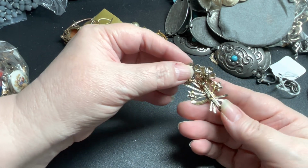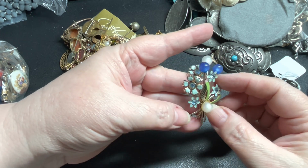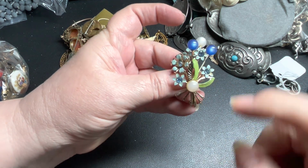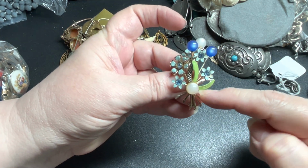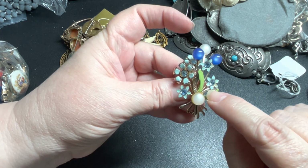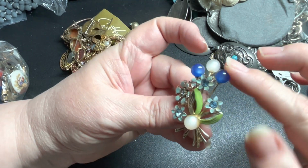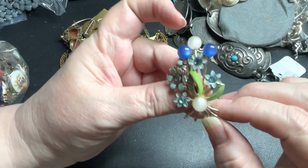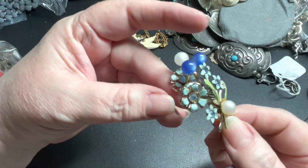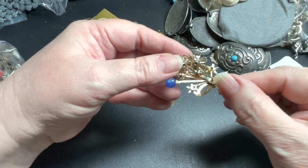This is sweet. This is a really lightweight vintage brooch. Isn't that pretty? No missing rhinestones. It's intentionally greened on one side of the leaf, and then the other side is textured, and this side is smooth. These are supposed to look like maybe they're cat size. These are rhinestones, and they're enameled or painted. There is a little bit of rust on the back of the pin.